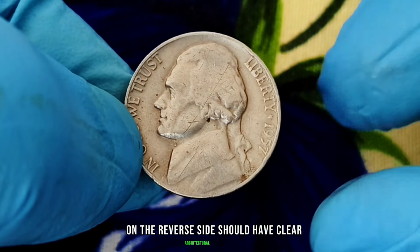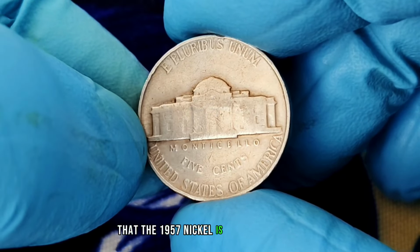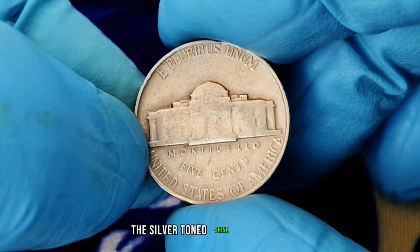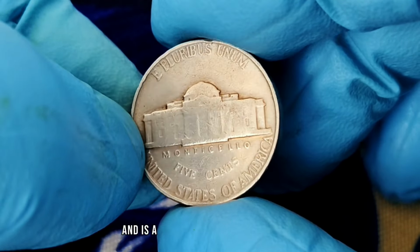Despite its silver-like appearance, it's important to remember that the 1957 nickel is actually made of a 75% copper and 25% nickel alloy. The silver-toned shine is due to this nickel composition and is a characteristic look collectors appreciate.